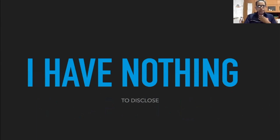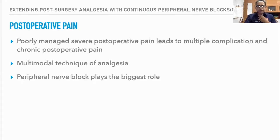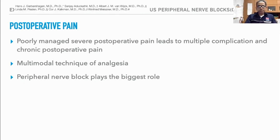Perioperative pain management is the bread and butter for the anesthesiologist. If severe postoperative pain is poorly managed, it can lead to multiple complications, for example, persistent postoperative pain, i.e. chronic pain. So I believe the mainstay of analgesia for post-op pain management is still multimodal. And I am a proponent of peripheral nerve block. I believe peripheral nerve block plays the biggest role in the multimodal technique.